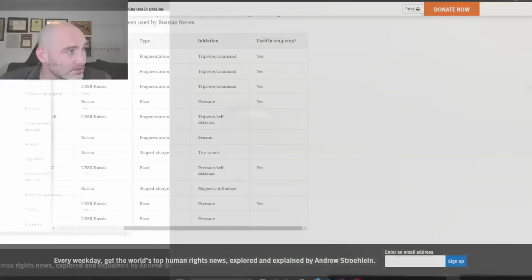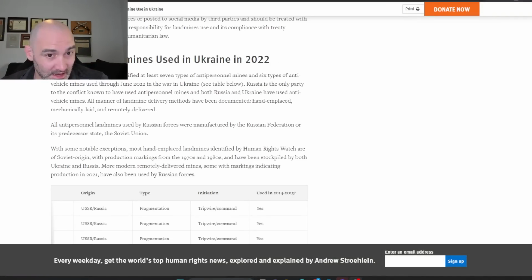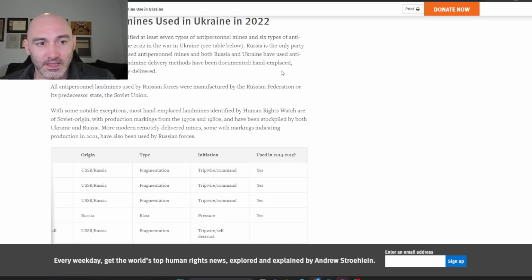First off, we are going to talk about the types of mines being used in this conflict, right? And thankfully, Human Rights Watch is out here looking out for us and recognizing some of the mines that are being used in this conflict. So let's talk about it. First off, what is a landmine? A landmine is just a passive weapon, okay?